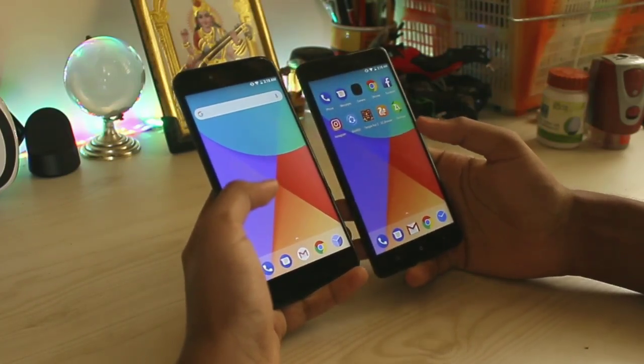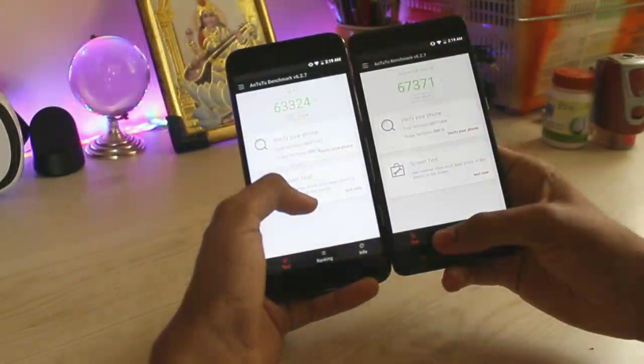Now let's just get to the performance. Let's just fire it up and do the benchmark. The Redmi Note 4 is quite faster. Also, my Redmi Note 4 is 3 gigs of RAM, whereas the A1 is a 4 gig RAM version.